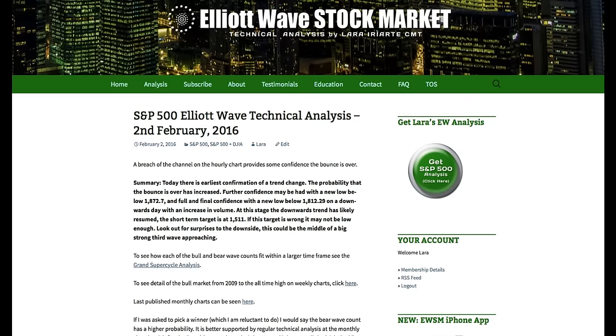We have earliest confirmation today that there's probably been a trend change and that that bounce is probably over. We can have further confidence with a new low below 1872.7. I'll explain why when we get to hourly charts. And if we get a new low below 1812.29 and a downwards day with an increase in volume, we'll have classic technical confirmation of a breakout. The short-term target for the next wave down is 1511.